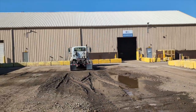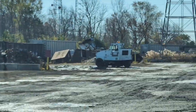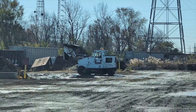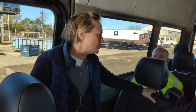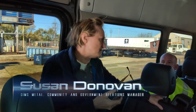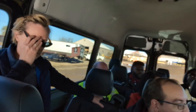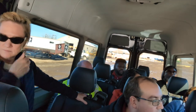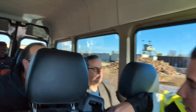So if a magnet doesn't stick to it, it's going to go there. Catalytic converters, copper pipes, there's lots of things that are valuable. We're talking about why they're valuable in the industry, but we have a strict policy about catalytic converters. Unless it's attached to a vehicle, and Matt can attest to this, we don't purchase it. We do not buy any loose catalytic converter.